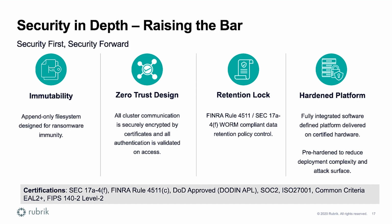The first is a logical air gap via a zero trust design, in which case, in order to get to our file system, we don't have it on open protocols like NFS or SMB, because if you think that your production NFS or SMB shares aren't safe in the event of a ransomware attack, then storing your backup data there probably is not a good idea either. So in order to get to our file system, we have secure RPC calls, and that's the only way that you can talk to it. It's a lot harder for hackers to get to that, especially in a zero trust world.